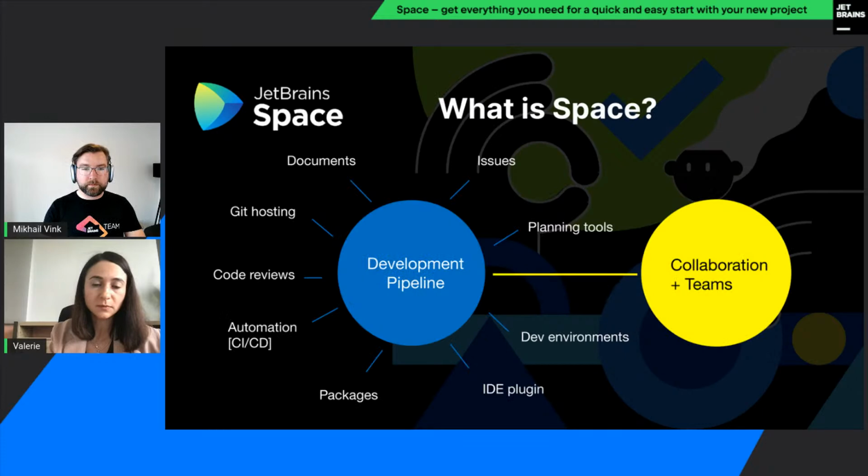To visualize it at a very high level, we can say that first of all, Space is focused around the software development pipeline. So it provides all the tools that software development teams require to start and work on their project and maintain it, of course. So what do we have here? We have planning tools, we have documents, and we have issues for project management and for planning. Then we've got Git hosting for hosting our repositories and the actual code base.